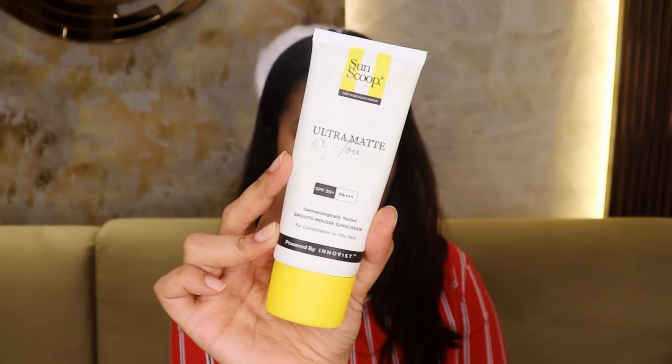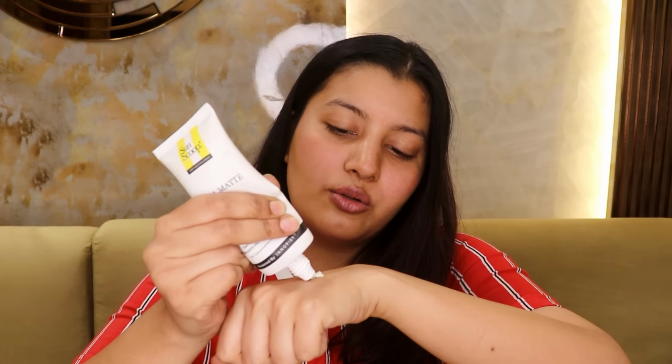Alright, next up I have the Sunscoop Ultra Matte Dry Touch Sunscreen. Now this one has a more mousse like consistency. Let me just show you. So when you squeeze the product out, it comes out in the form of this mousse, and once you start blending it, it literally blends like mousse. So if you've ever used a primer, you know the consistency that I'm talking about. It just makes your skin so smooth upon touching, and it feels absolutely non-sticky and non-greasy, and it gives you a very smooth texture to work with.